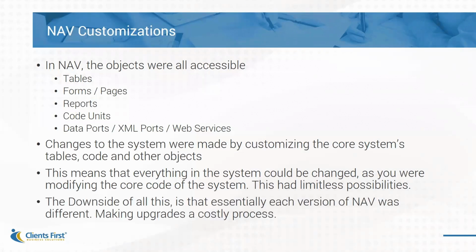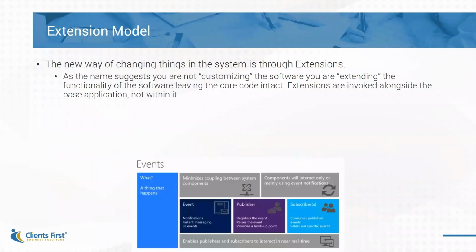The downside, as most of us know, is many of us became version locked. And what that meant was, even though we were entitled to receive the upgrade code available from Microsoft, we would have to retrofit our modifications and bring them forward or abandon them in order to do that. And it became very time-consuming and costly. In the extension model, we have a new way of creating modifications, which is external of the core database and core system. And I'll read this verbatim.